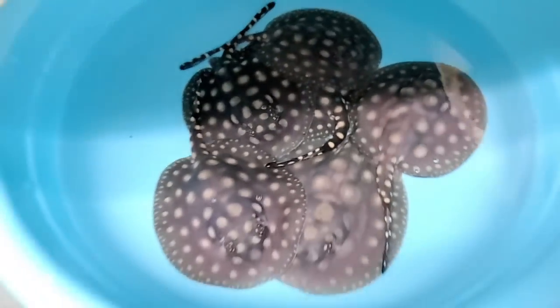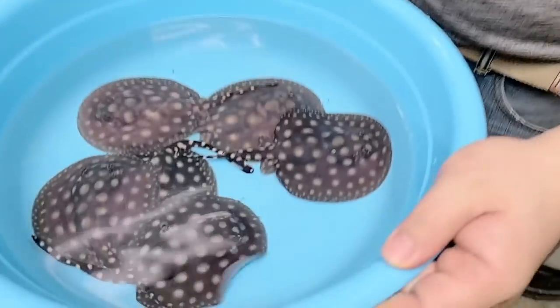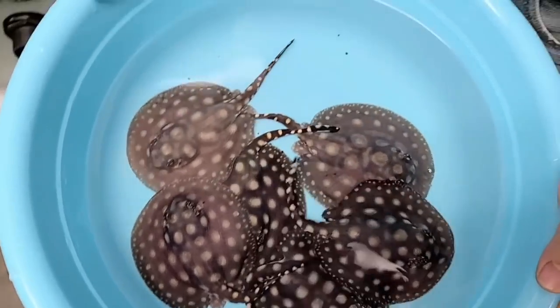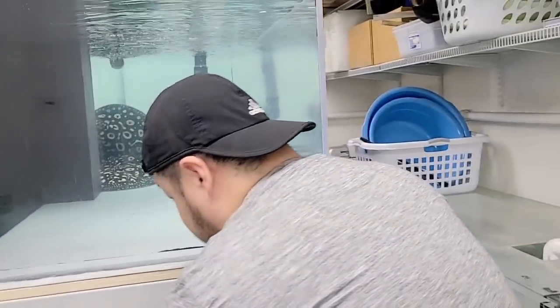But here, let me bring the bucket out, Roy, and you can give everyone a good look. Yep. All right, guys, so that's the batch. I've got a tank already over there, and I'm going to put them in.